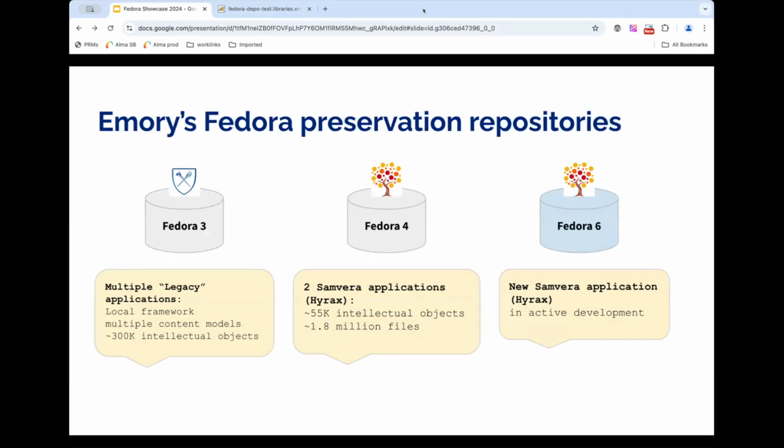I'm glad we're not the only ones who still are managing repositories that, you know, go back to Fedora 3. I think our original Fedora 3 implementation goes back to maybe about 2008. So we have multiple, as we call them, legacy applications. This is a local Python and Django framework, with multiple content models. We think we have about 300,000 distinct intellectual objects in that infrastructure.